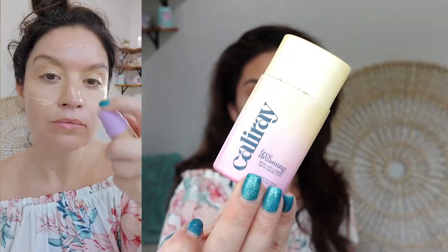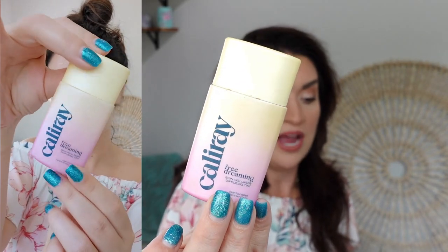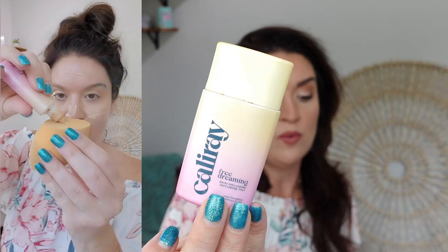But today I paired it with one of my favorite skin tints. Today I paired it with my Caliray Freedreaming Blurring Lightweight Skin Tint. This is a product I really like. I wear this alone on the days where I'm just wanting a little bit of coverage, but I can build it up if I need to, if I've got like a trouble area or something.